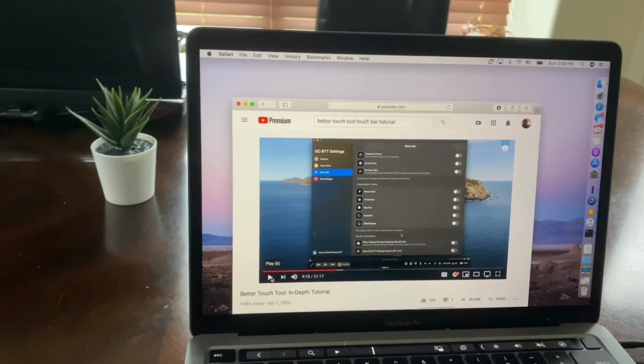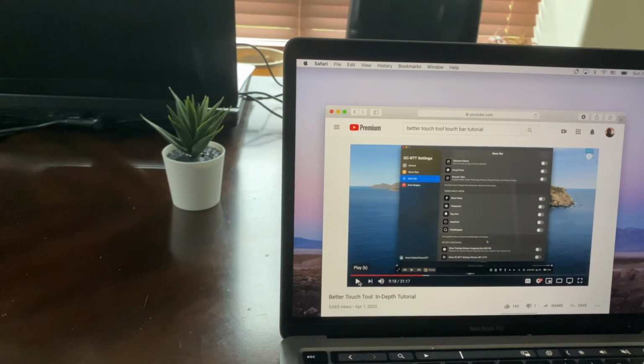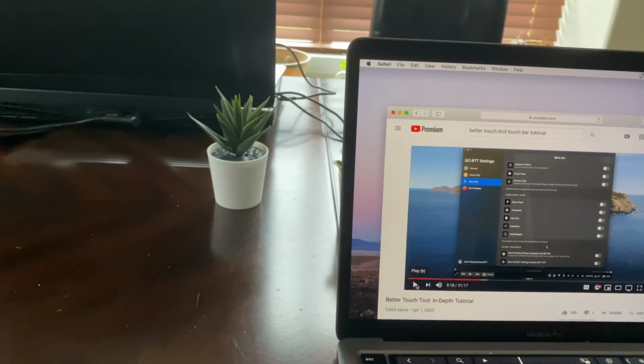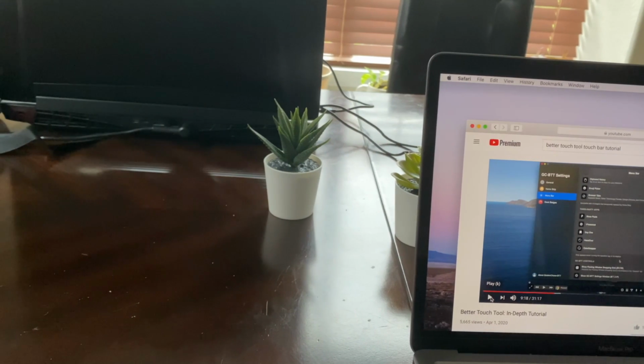Also, in single core, according to Geekbench, the high-end MacBook Pro is approximately 30% faster, but strangely enough, for multi-core, the high-end MacBook Pro is only 13% faster.